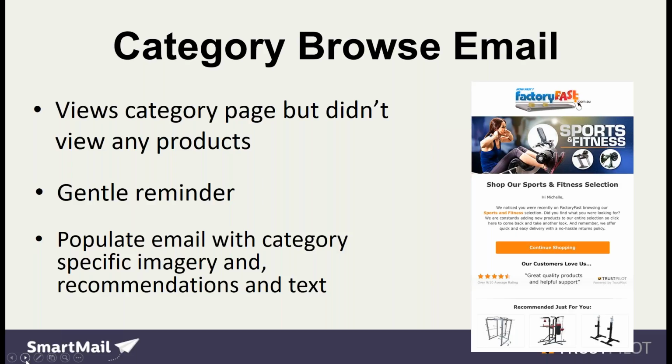So again, the idea is to send a gentle reminder and to populate the email with category-specific imagery and category-specific recommendations. So you can see in this particular example, the imagery can sometimes be related to that category. The title of the email, where it says Shop Our Sports and Fitness Selection, can be dynamically populated as well based on the category for each individual person. And then the recommendations down below are also category specific. So everything is tightly focused around that specific category.